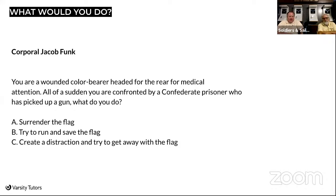But at the same time, we haven't talked about this as much, but flags were so important as symbols on the battlefield. They were to be protected at all costs. The last thing you wanted to do was let the enemy capture your flag. When I talk about this for a lot of my classes, I ask young people to think about the game Capture the Flag. Yeah. And of course, that was some of the Civil War, they wanted to get their hands on the flag.